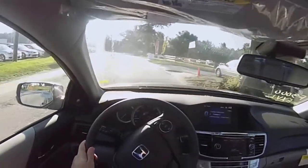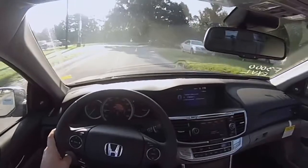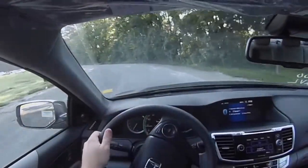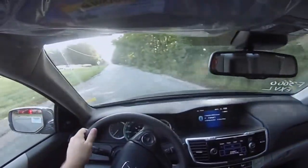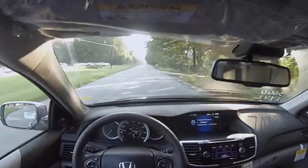So I'm going to head out. We're going right into the sun for a second here, so I hope the picture is decent. This road is a really rough road. We take customers on this road all the time because of just how poor it is. So you'll get a real good idea on whether or not the sound is good in the car.